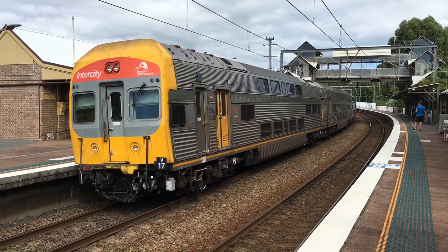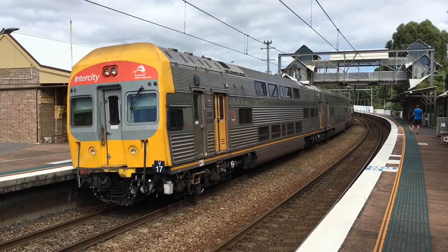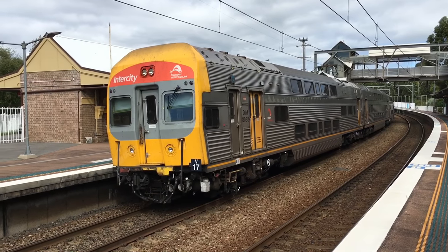It is just about to depart. The next station will be Morisset for this service. Again, it is a bit of a windy day today, so sorry if the wind gets in the way of the audio.